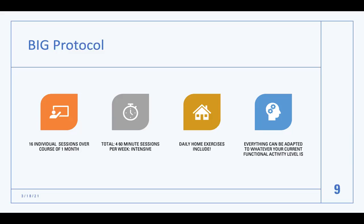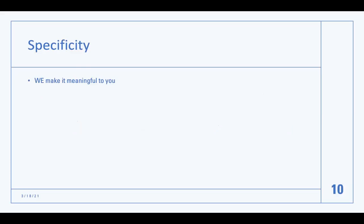And any specific activities are going to be tailored to you. So for example, they do carryover activities for home exercises, and they're specific to what you're doing that day. The therapist will ask you and try to tailor that into your day. So it's not interrupting your day, it's just becoming a new part of it to help drive those activities a little bit more. All right, so specificity. We try to make it meaningful to you.